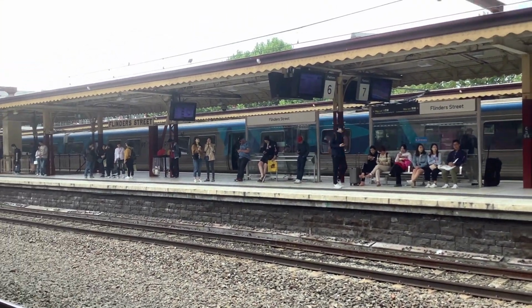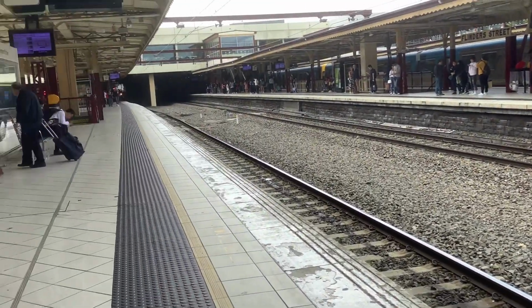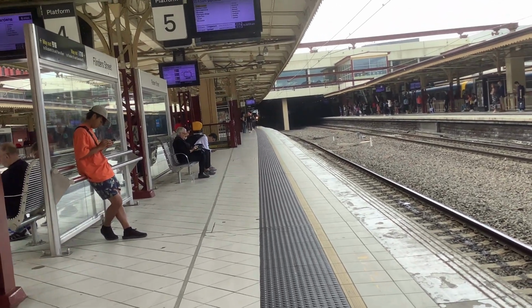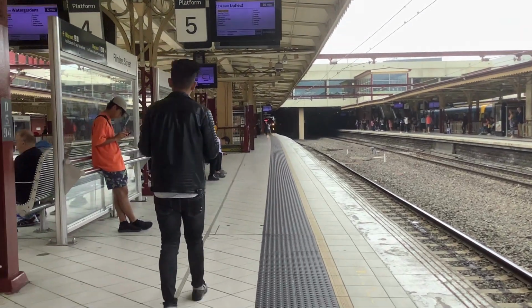Frankston, stopping all stations except Carrum. And there's a train approaching platform number 5. It's an Upfield stop. This train will stop all stations.